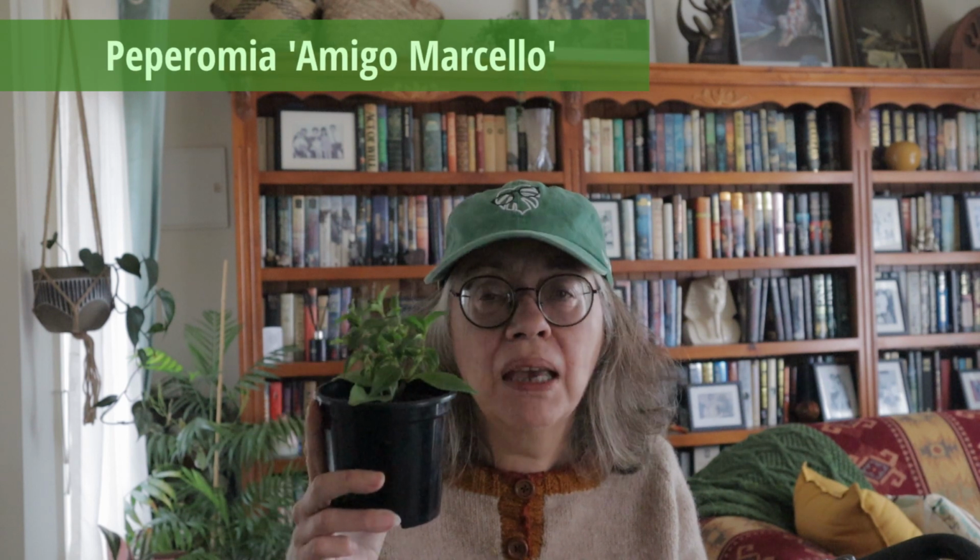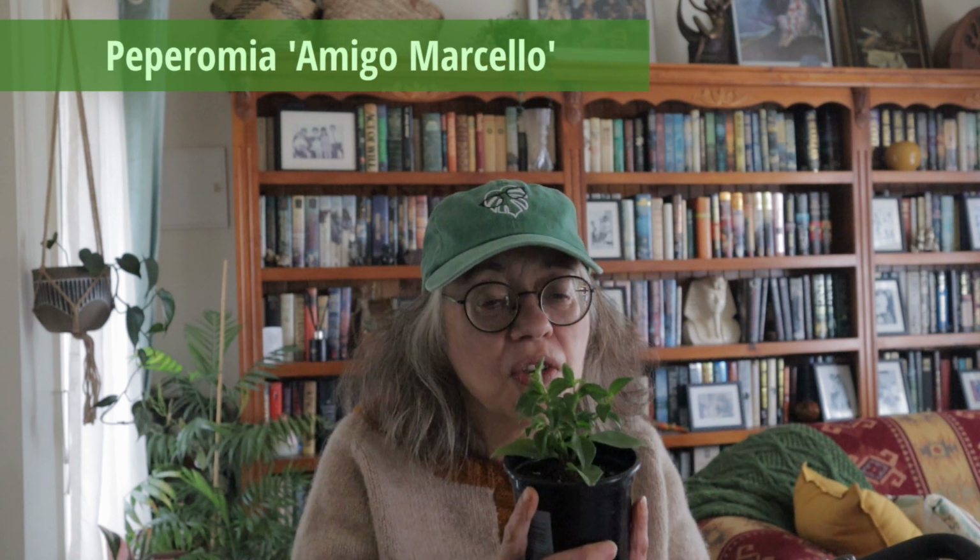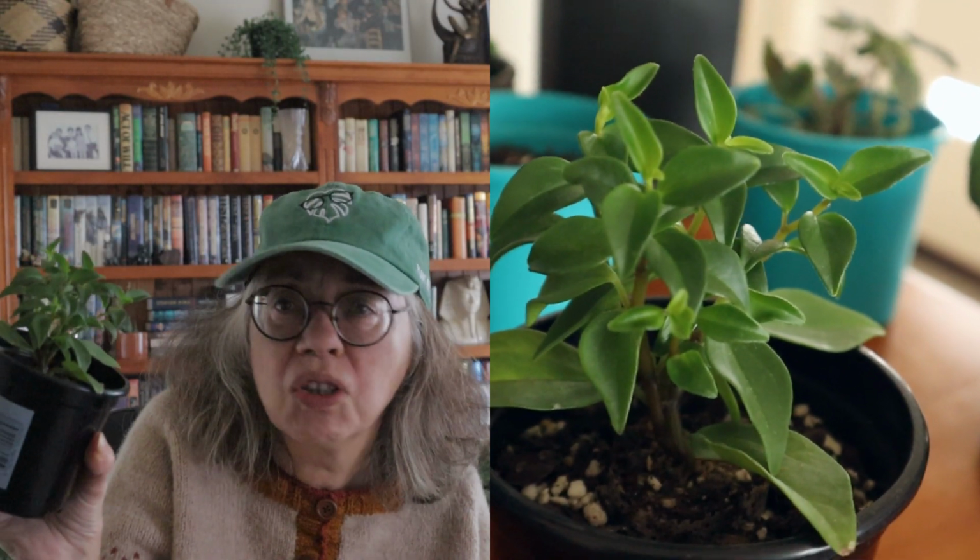In that same order, I also got a couple of bonus plants, and one of them was this. Oh, look at that. This is my Peperomia Amigo Marcello, I believe it is called. It was also the star of my rant video. I really love this one. I don't know why, I just think it's gorgeous. And it's put on so much growth.